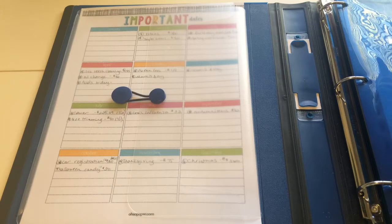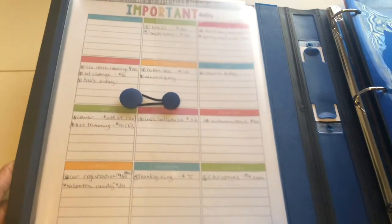So one thing that I wanted to make sure of when I started using the budget binder is that it worked for me, every aspect. I'm still working things out and seeing how I can change it so that it's more, I guess, efficient for me. But nonetheless, I do like the changes that I made. So this first one here, hopefully you can see it.